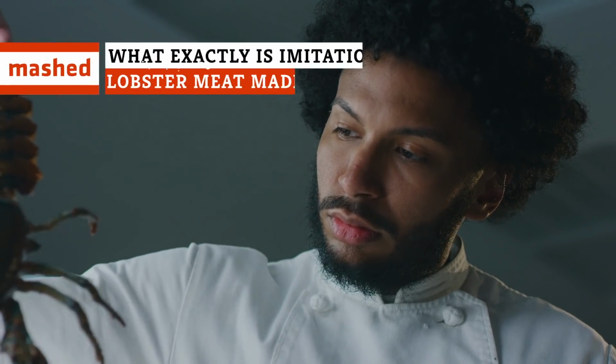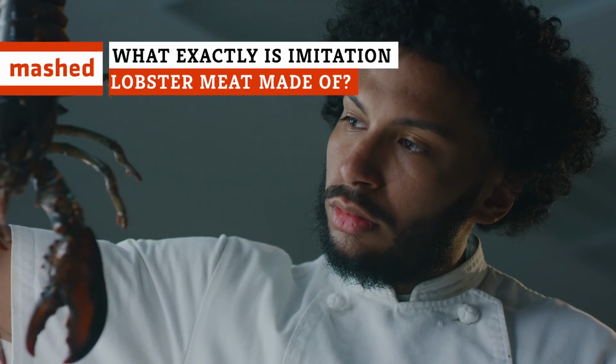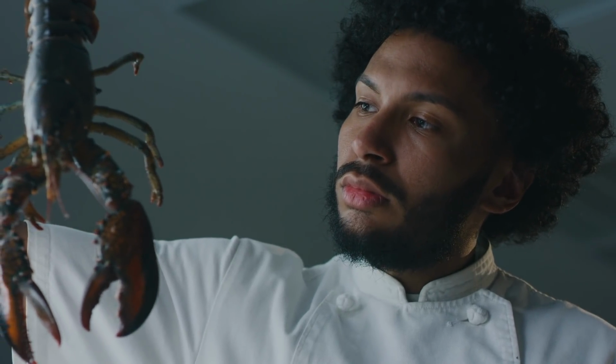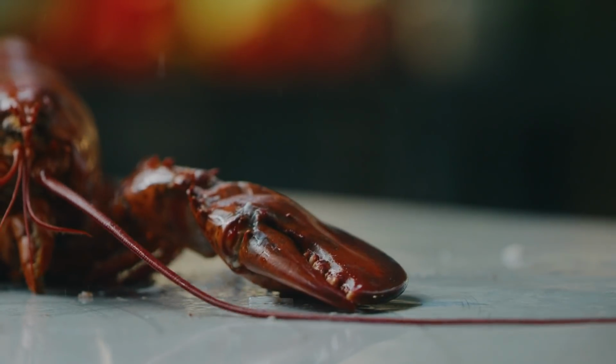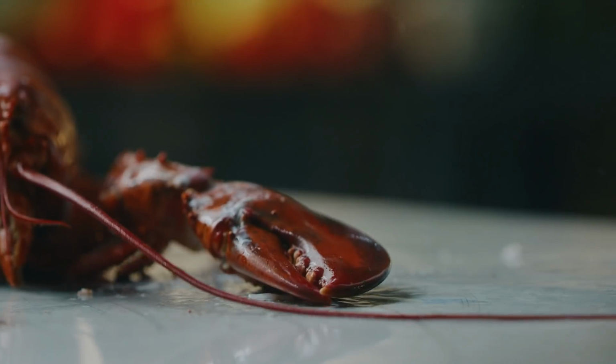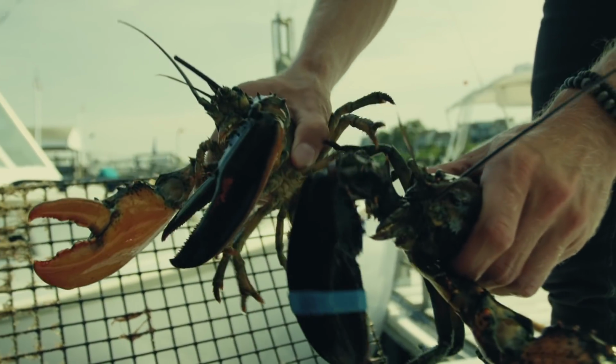If you want to go big at a seafood restaurant, you really can't go wrong with lobster. This crustacean is king of the seafood menu. People love its tender and sweet claw and tail meat, particularly when dipped in butter. Depending on where your meal is coming from, though, you may not always be getting the real deal.